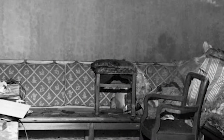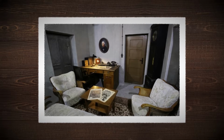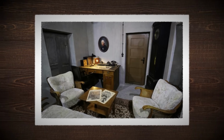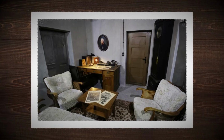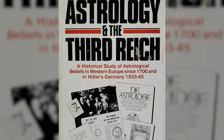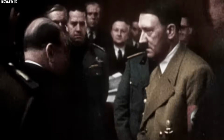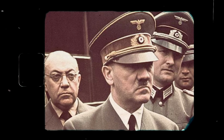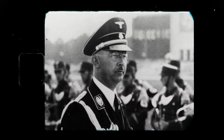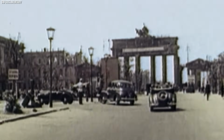Perhaps most disturbing was a concealed room accessible only through a hidden door in the lower corridor. This chamber, approximately 3 meters square, contained what appeared to be occult paraphernalia, books on Germanic mythology, astrological charts specific to Hitler's birth date, and ritual objects that suggested some in Hitler's inner circle had turned to mystical practices as rational hope faded. While historians debate the significance of these findings, the items align with known interests among certain SS leaders in Germanic paganism and occult traditions.